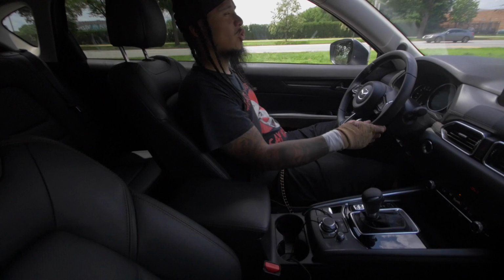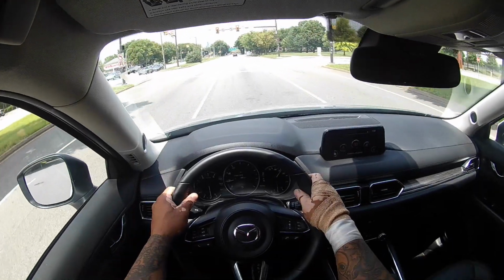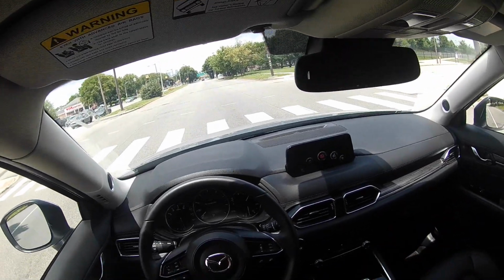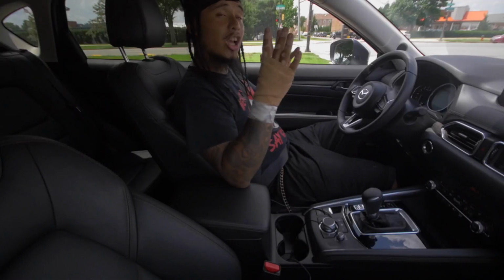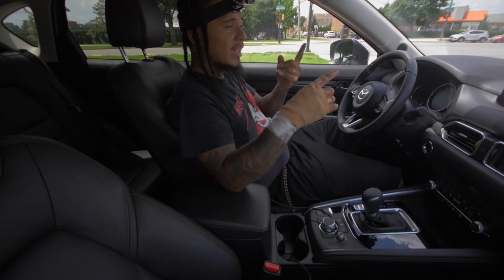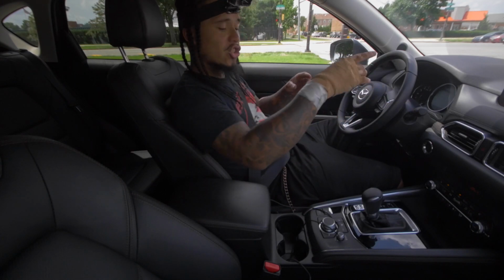So for example, if I press 1, watch what happens. 1. Oh, it doesn't do it while I'm moving. That's another feature to mention about this car. This vehicle knows when you're moving. It does not allow you to work with the radio when you're moving. If the vehicle is moving, the touchscreen no longer works.